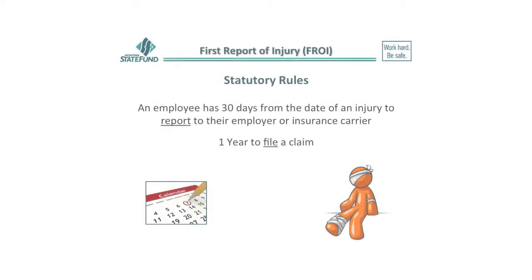So for the statutory rules, an employee has 30 days from the time of injury to report it to the employer or to the work comp carrier. Think about this for a minute. 30 days? So if they report this on day 29 or day 30, what about your accident investigation? How much of that accident scene is going to be there still? Yeah, it's pretty much gone, isn't it? So what we encourage you to do as employers is to tighten that timeline up.